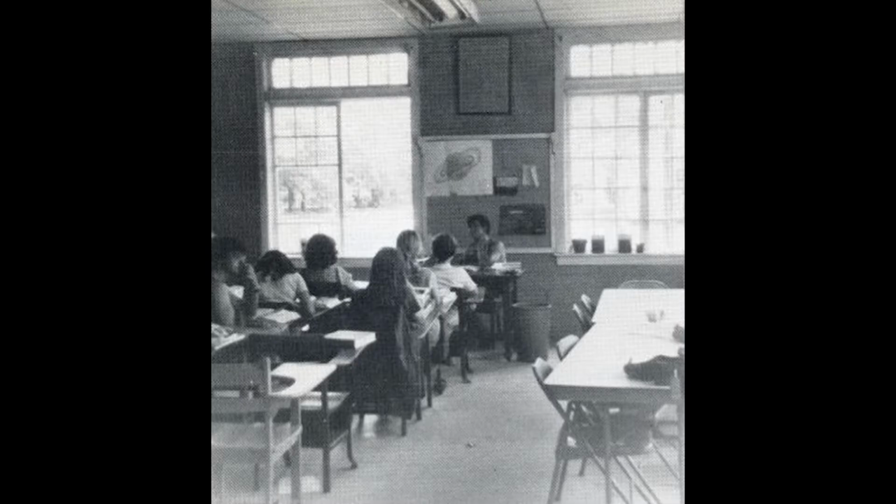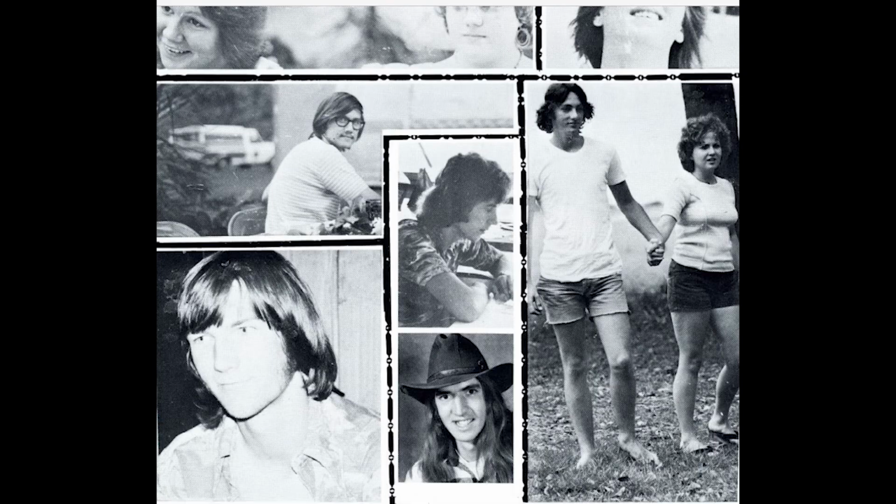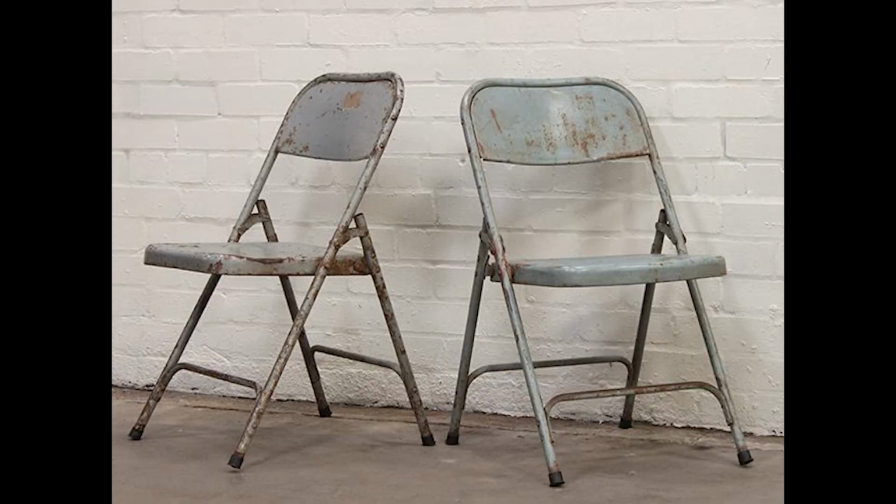And so this is what the inside of the classrooms look like. And these are what some of the students would look like when I was there as well. And they had these old metal folding chairs. Those things are tough as nails. They're probably still around. And I used to like to lean back in them.